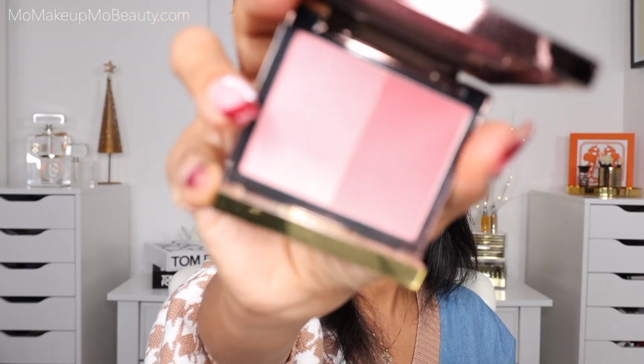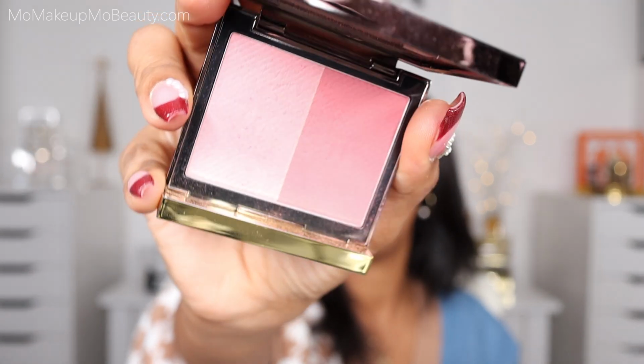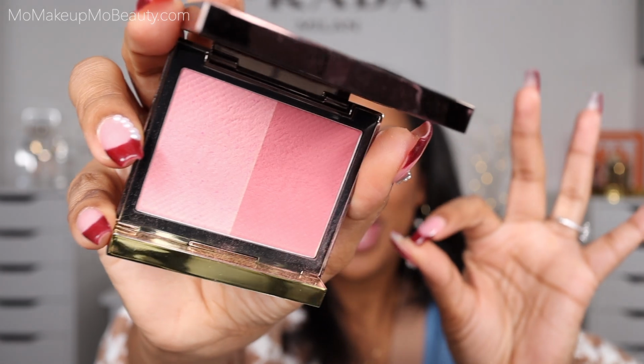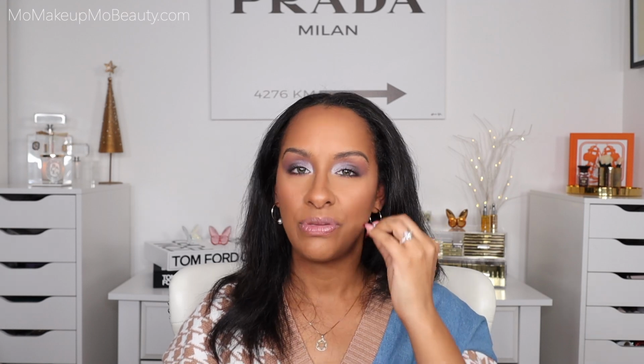And also the shade of Flame. I mean, you can still see like the TF a little bit, but these are gorgeous. They are a very finely milled formulation. The powders are very finely milled and they deposit your color beautifully. You can build it up or you can keep it soft.